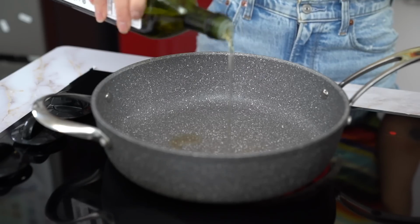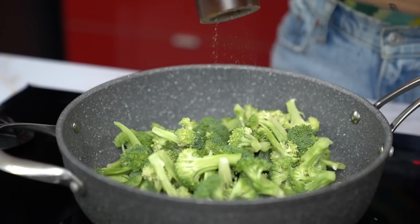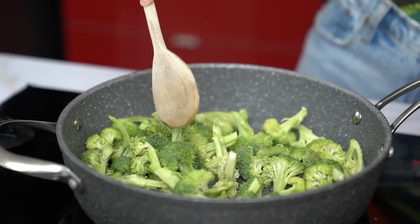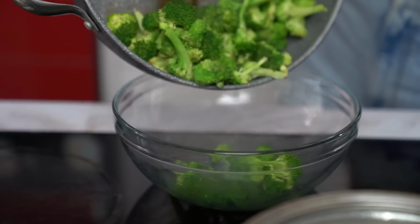All right, so heat up some oil over medium-high heat, and then we're just gonna cook our broccoli with some pepper and some salt. You wanna cook this for like 4 minutes. So I saw a lot of comments asking what this is. This is an electric pepper grinder. All right, we're going to transfer the broccoli into a bowl just for now.